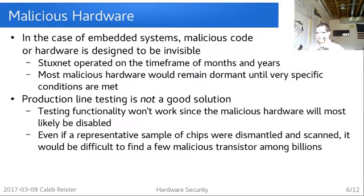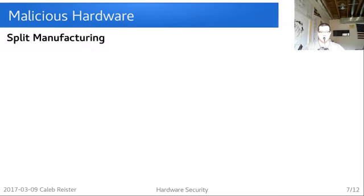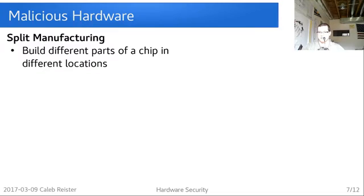You can take apart a sample of the chips and look for malicious hardware, but that's difficult: finding a few transistors in billions. So there are several other ideas. First, there's split manufacturing. This would work for malicious hardware added in foundries. It involves building different parts of a chip in different locations and splitting the intellectual property, so that one foundry does not have enough information to add the malicious content.